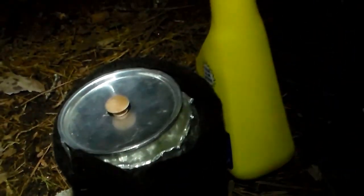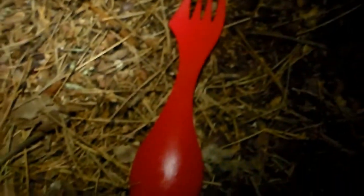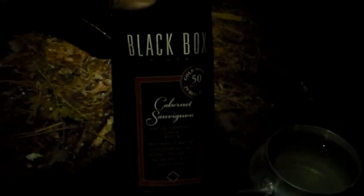And I got the same thing for tomorrow night, except it's beef stroganoff. And there's my stove right there, as you can see. That little guy I'm going to fire up in the morning to make coffee. And I'm going to try and have the coffee in my hammock. I don't usually do that, but I'm going to try it in the morning. And there's my spork. And so anyway, I'm going to chill out here and have some dinner. And I've also got a little treat tonight that I wasn't planning on getting, some little box of Cabernet, and it should be good.